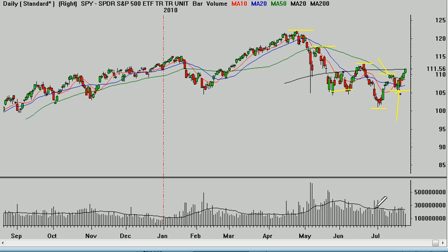Now, the bears will tell you that we've rallied 2 days on lighter volume, and that's certainly a reason to take notice and look at this market and say, well, who's in control, the buyers or sellers? Well, on the daily time frame, again, we broke this downtrend line, we broke above the 50-day moving average, we have this higher low here, we have a higher high now, but it's coming on lighter volume.